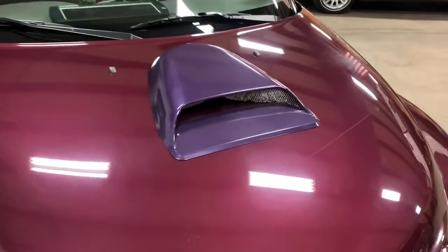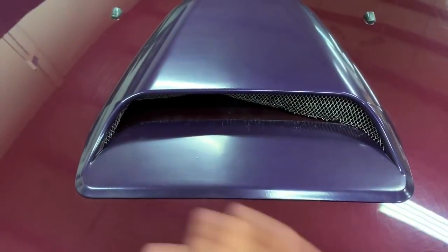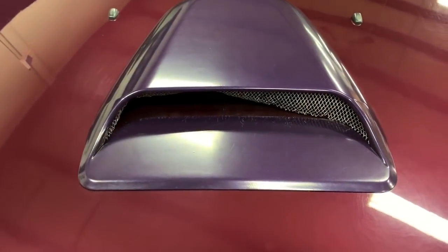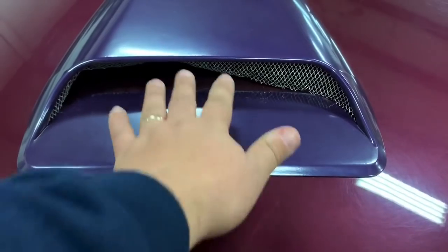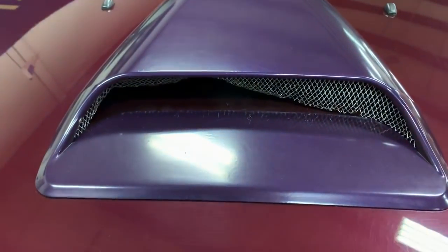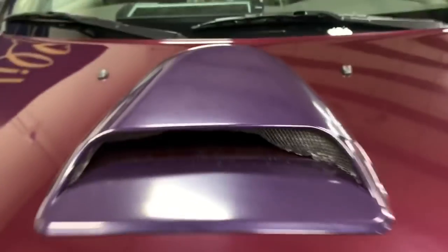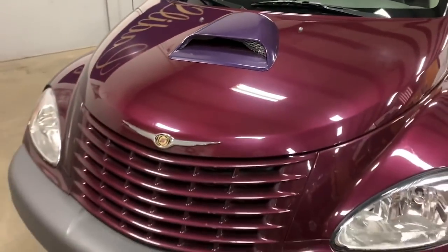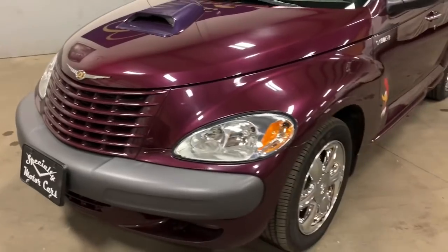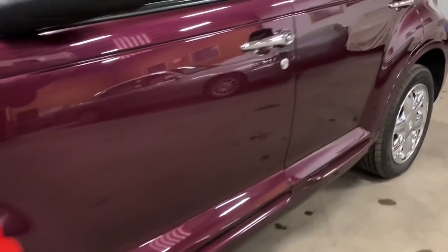Crazy high performance hood scoop that this car has. This adds, it has to be at least 10 horsepower, because of the air induction in this hood scoop. I mean, this car goes so fast with this supercharger on, you can see it even blew some of the screen away for the induction part of the cowl here. So this car is a crazy high performance automobile. Woody the Woodpecker just seals the deal.